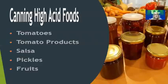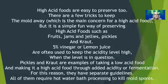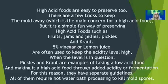Canning high acid foods, again, is a little quicker and easier. We referred to this earlier: tomatoes, tomato products, salsa, pickles, fruits. These are all classified as high acid foods. The pickles are made from cucumbers, which are vegetables, but the salt and vinegar used in pickles will raise the acidity, and we'll talk more about that in just a minute. So the high acid foods are pretty easy to preserve. The fruits, jams, jellies, pickles, kraut, they're easier because you only need to hot bath them. And we'll talk about what that means.